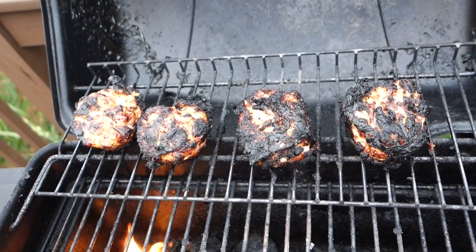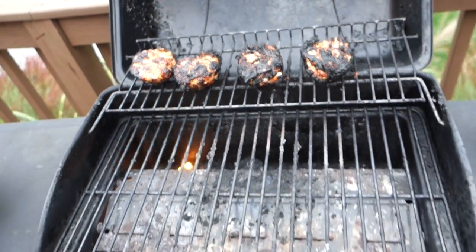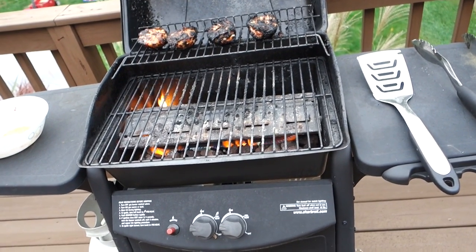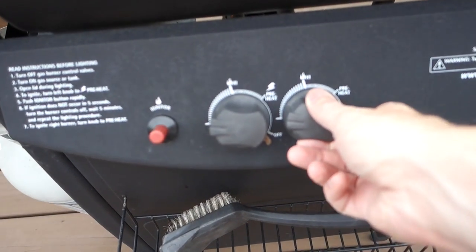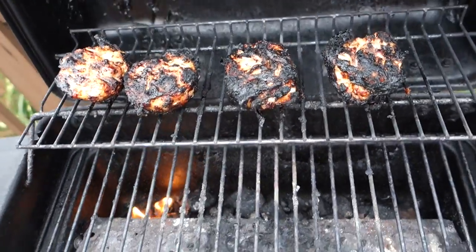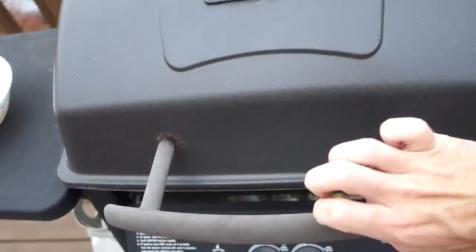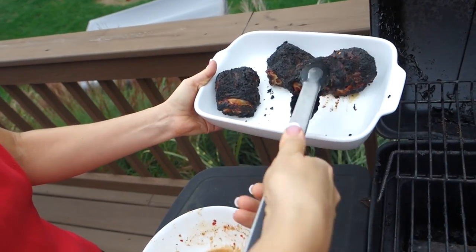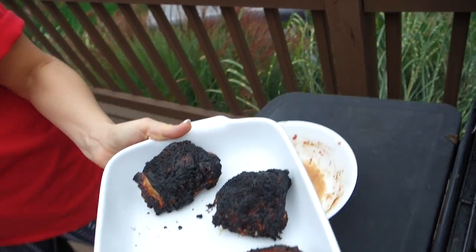Yeah, they'll still be good. Maybe I should just stick them in the oven so they don't get charred more. No, let's just turn it down and they'll be okay. Oh, we'll just rip the skin off, that'll be fine. Yeah, it's pretty bad. It's what's on the inside that counts. Yummy.